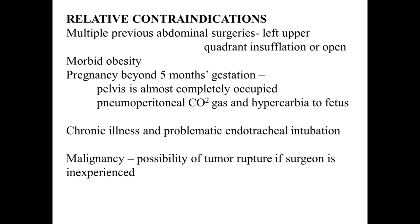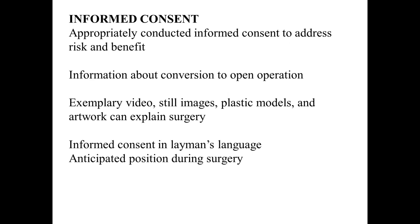Chronic illness or problematic endotracheal intubation, where the trachea cannot be intubated by an endotracheal tube, which will be connected to the ventilation equipment, which will ventilate a patient during operation. Once the patient's paralyzed, you keep the lungs ventilated. If that is just not possible, this becomes a contraindication. Malignancy: if you feel you cannot really handle malignancy pretty well, and tumor appears very likely, and the surgeon is inexperienced, it is better that you avoid a minimally invasive procedure. So that's another contraindication.